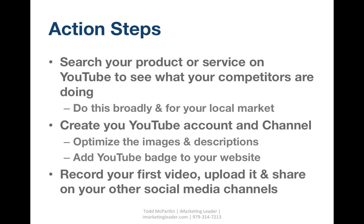So to do that, the next bullet point is you need to create your YouTube account and channel. Now this, if you have a Gmail account, you can just piggyback off that one, but you really should optimize this channel with images, add a unique description. Again, it's the second largest search engine, so backlink back to your website, talk about your products or service, and add little keyword insertions in there. But really, if someone finds your channel, finds your videos, and they want to go back and find your channel, they'd want to know a little bit about you. So make sure that that's filled out.